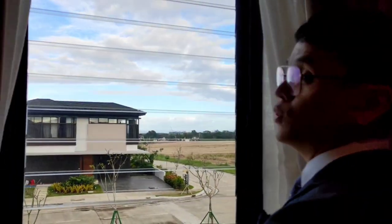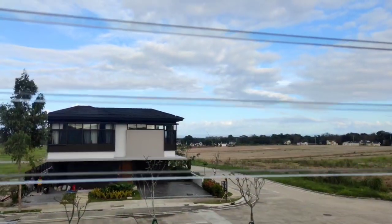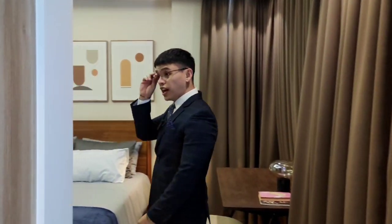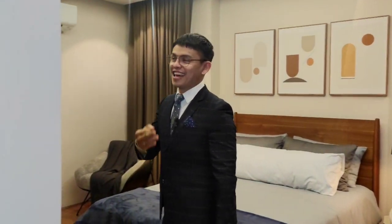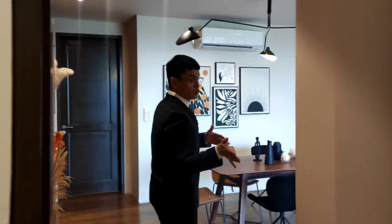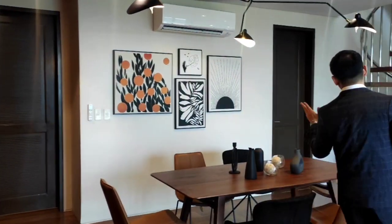You have a beautiful view of the residences of Trava, and you get to enjoy this still on a pre-selling stage. So buy now, it's the best time to buy. On the other end, again, guys, it's bedroom number 3. It's just basically the same thing, same cut, and we have a shared toilet and bath for these 2 bedrooms. So for the 2 bedrooms, it's basically shared toilet and bath.